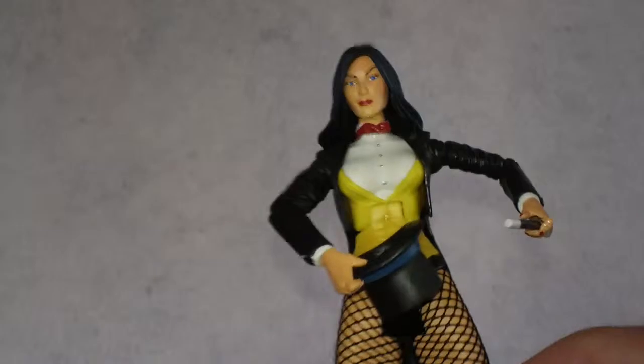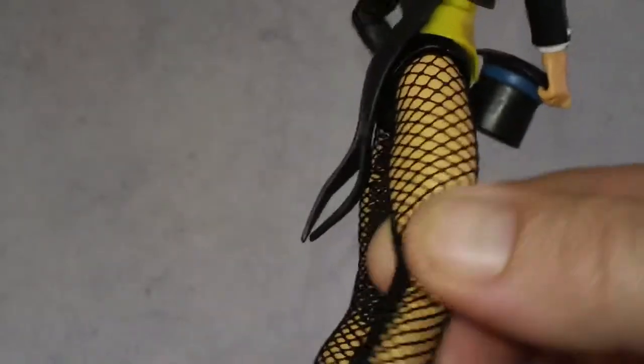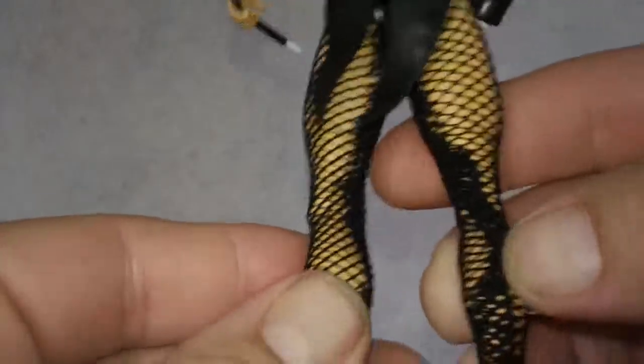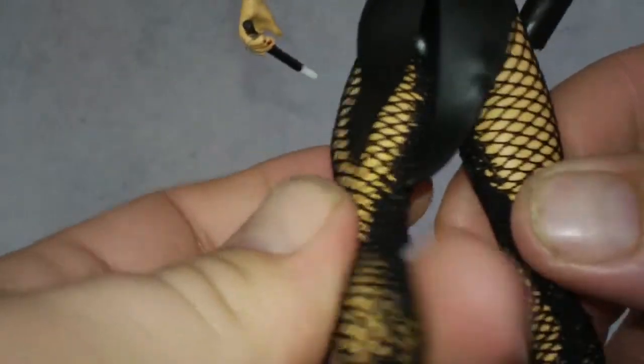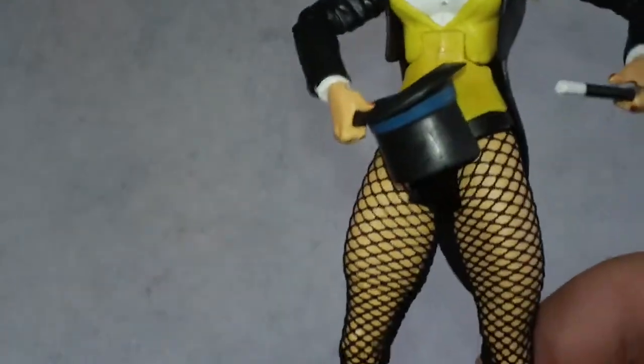So now that I've flipped her off the stand a couple different times, take a look at Zatana. Beautiful looking figure. I've always liked Zatana. They've given her fishnet stockings here. Kind of see they're sewn in the back there. Not really great looking sew job, but something this small, it's probably hard to get them all sewn together. But standing on the shelf, you really don't see that unless you have her turned from the side.